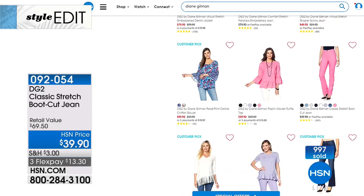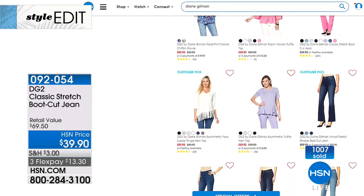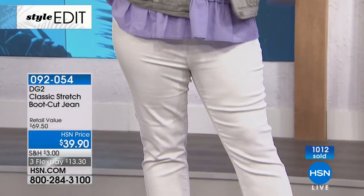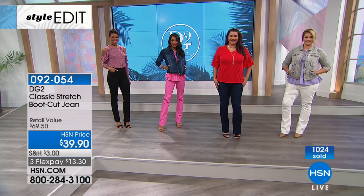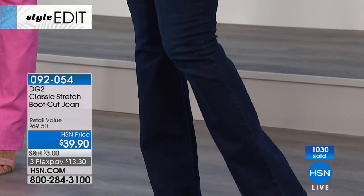You'll see lots of awesome tops to go back to the boot cut, lots of different jean styles. But I dare say there's nothing else at $39.90 in a jean on the site right now. Maybe $29.90, but that happens so rarely. It's clearance, and we have like size 2 tall. That's all we have left when it's that price. This is the way to try the line for sure.